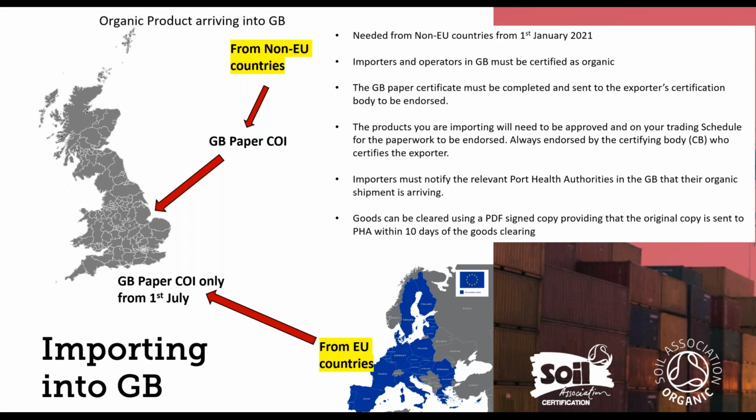If you're the first consignee, you'll be signing box 21. If, however, you use a third-party warehouse and they store the goods for you and you're just the importer, ensure that the third-party warehouse does sign the COI in the first consignee section and sends you the paper copy so you can keep it on file. Do remember that this will need to be kept on file for inspection purposes. So this process is going to be exactly the same for importing from EU countries.